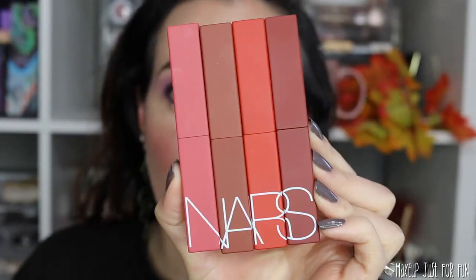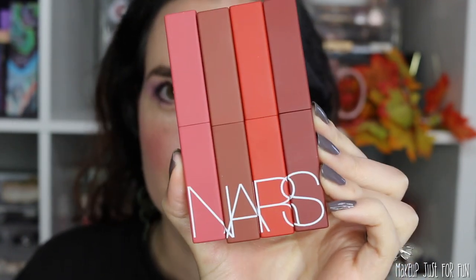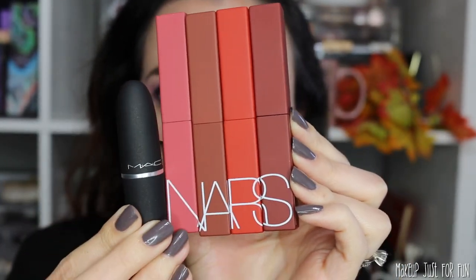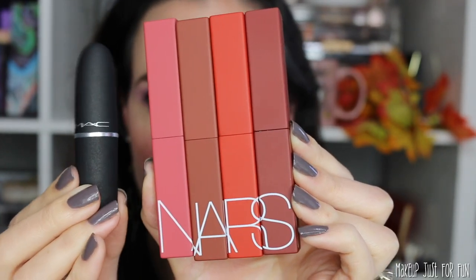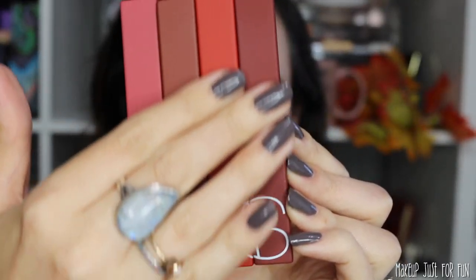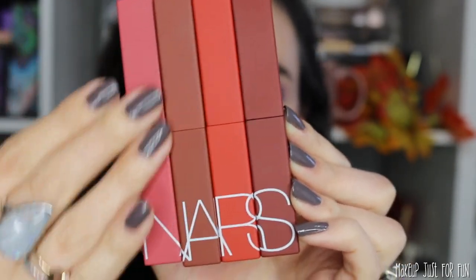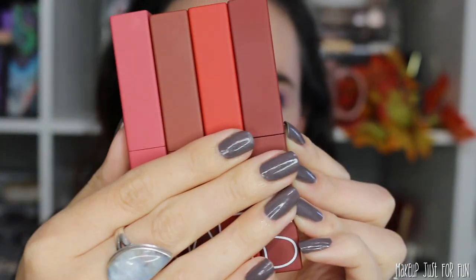Just to give you a size reference, because I do think it's hard to tell just when you see this by itself, here's a regular MAC lipstick. So you can see this is a very long, very skinny lipstick tube compared to a more traditional lipstick bullet like this one. All of the outer packaging is that soft touch matte feeling that you will recognize from other NARS products, particularly their face powder compacts.